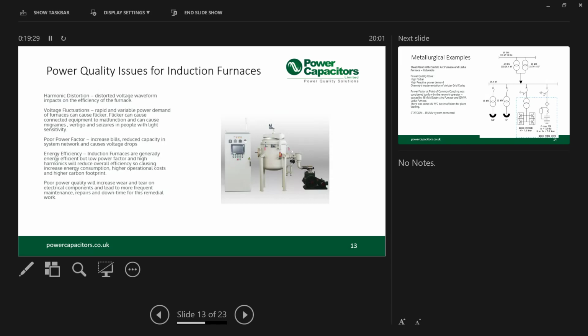Poor power factor, increased bills, reduced capacity in the system causes voltage drops. Keep your power factor high, keep your voltage up high, you'll not lose time. You'll keep the power high. That's what we're after here. So induction furnaces are pretty energy efficient, but low power factor and high harmonics reduce the overall efficiency. Power quality will put wear and tear on electrical components, leading to more frequent maintenance. Again, it's just going to cost money again.